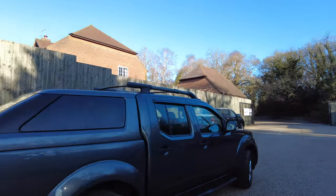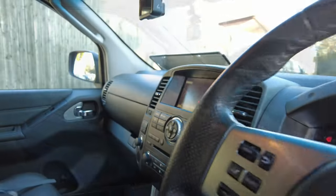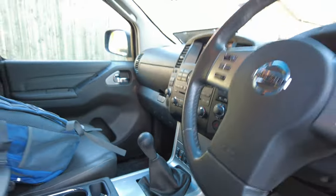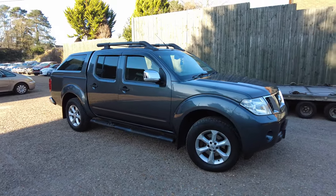Let's have a look inside. So we've got electric driver's seat, heated leather seats, cruise control, reversing camera, dual zone climate control. But I'm all set up and ready to go, so I think it's time to head off.